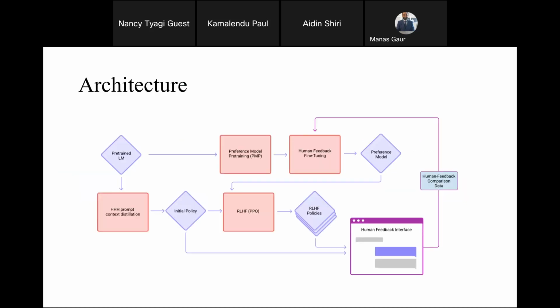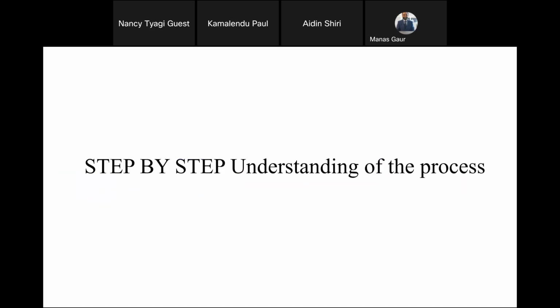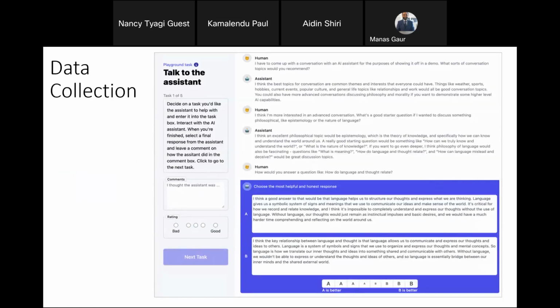So this is the architecture. I'm going to come to the architecture later on, and we are going to understand step by step the process they are trying to follow. When I explain the process, there might be certain details which I might miss. For that, we can refer to the paper for the specific details. But I'm going to give an overview of how they have proceeded with the research. So the first step, and one of the major parts of the research, was this data collection process.